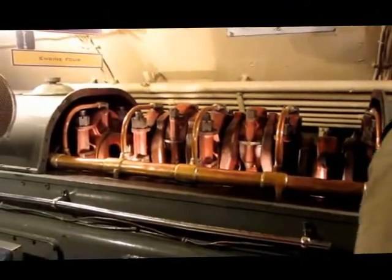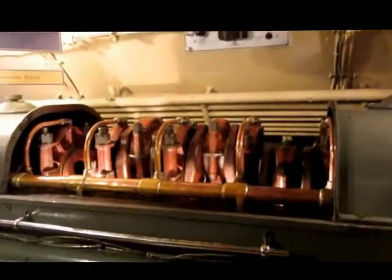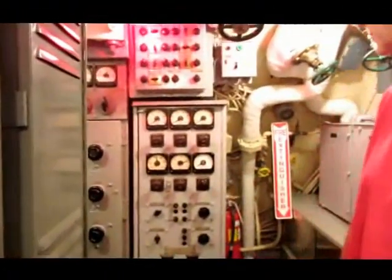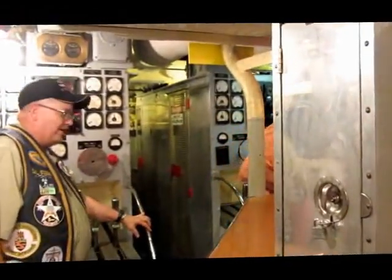Okay, here in the aft engine room, they've got one of the covers off, so you can take a look inside and see how big the pistons are on these engines. Once everybody's in here, I'll go forward again so I can talk and everyone can hear me.